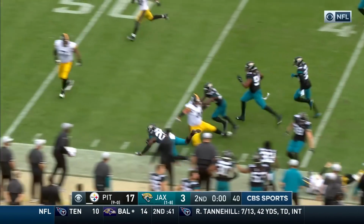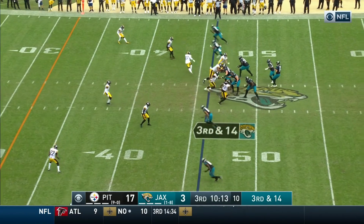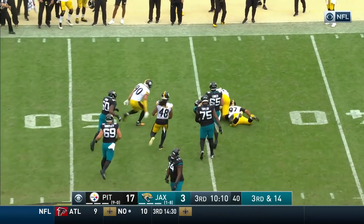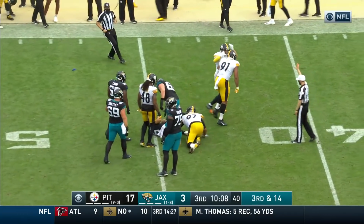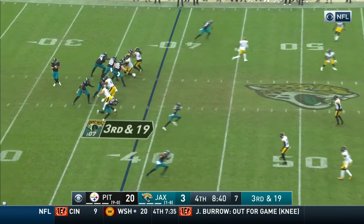And Thomas working the sideline. Miller is 6'5", 312 pounds. He was 380 at one point in high school. And there's the first sack. You knew it was going to happen at some point. 7 penalties costing them 90 yards today.